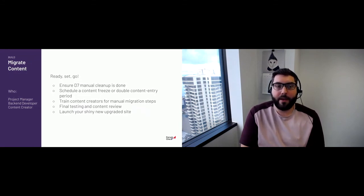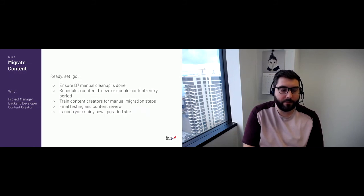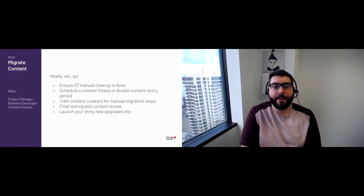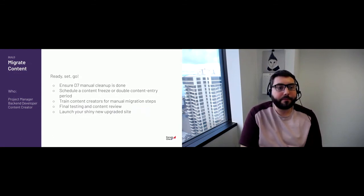And usually, I try to keep it to 2 weeks if I can, but basically the date that I pull the D7 copy of the database for the migration is the date that we're going to either have content editors stop creating content in the D7 site, or they have to know that they're going to have to recreate this in the D9 site once the site migration is done. This is also the time when you'd want to start training your content creators for any manual migration steps, do any final testing and content review, and then you're ready to launch your new site.